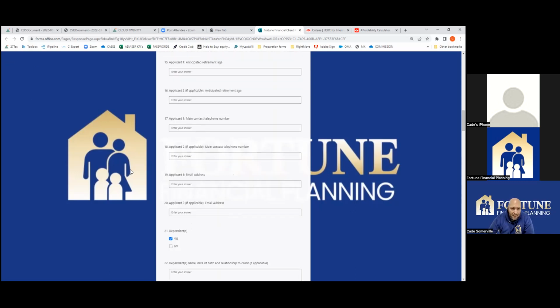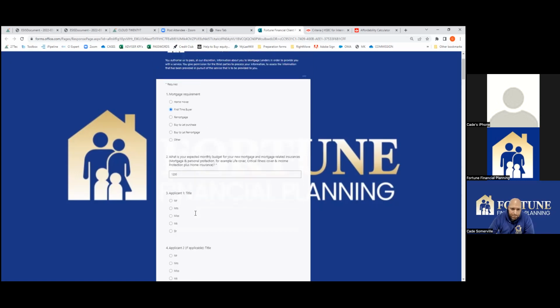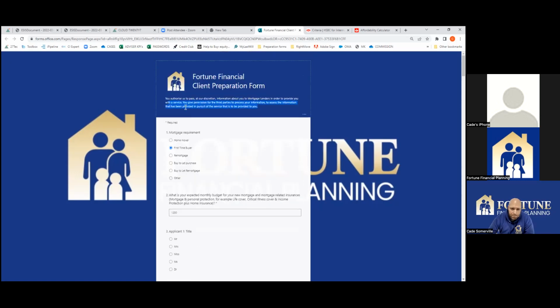Any advisors as well, Ked, if anyone's out there using the form now for Fortune Financial, and you feel it needs something adding, just ask the question. We can add it in very simply. So yeah, like you say, that's the client prep form. We're just going to finalize now. I'm aware of time, and we don't want to keep people too long on this Zoom.